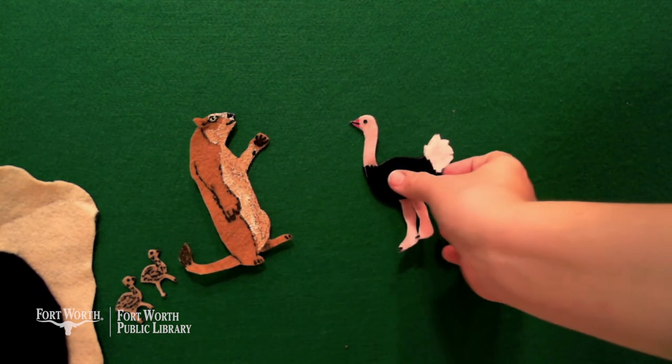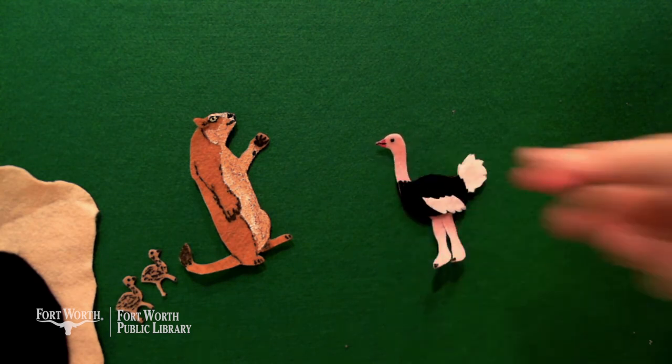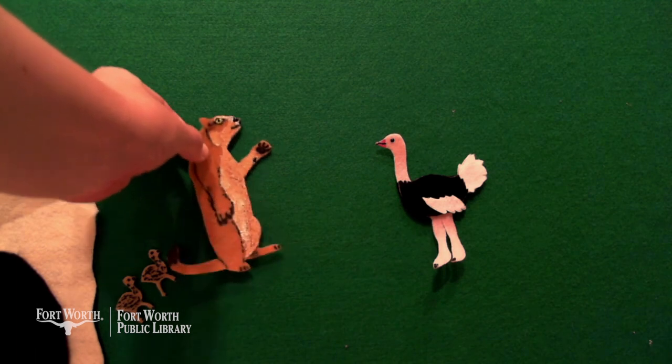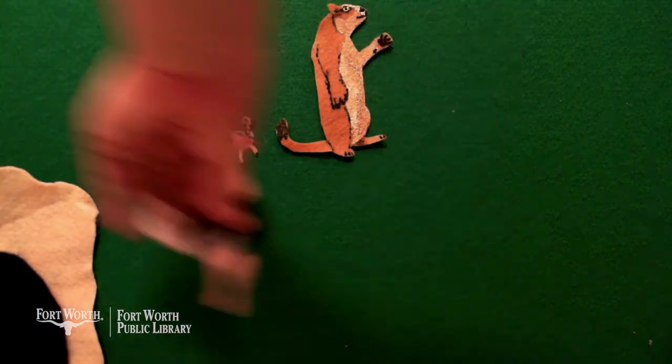Mama Ostrich was scared of Lion. Oh, promise you won't eat them, she said. Why would I eat my own chicks? Asked Lion. Mama Lion said, come with me, chickies, and they followed behind her. Mama Ostrich followed behind them.